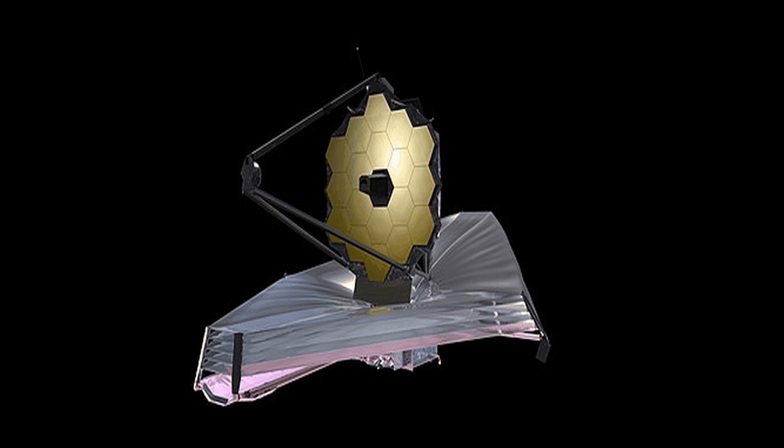The multi-object mode relies on a complex micro-shutter mechanism to allow for simultaneous observations of hundreds of individual objects anywhere in NIRSpec's field of view. There are 2 sensors, each of 4 megapixels.